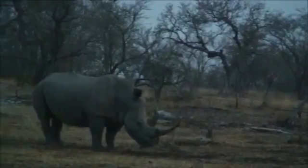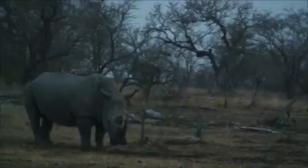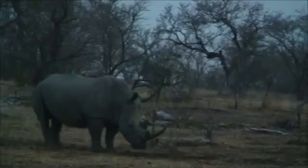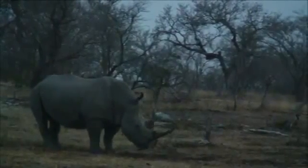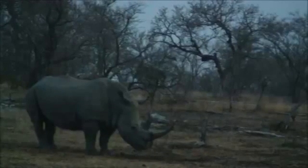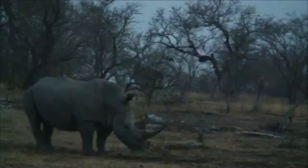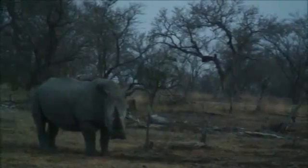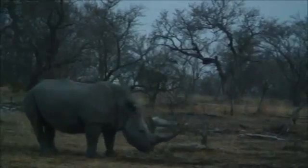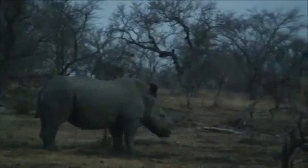And obviously the two species prefer different terrains. So the white rhino, being a grazer, you'd often find him in the open grasslands, whereas the black rhinos are mostly found in the dense vegetation areas.